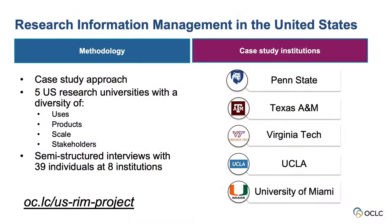We had great samples from some parts of the world, and we had a lousy sample from the United States. And so, wanting to really understand the types of research information management activities that were happening in the United States, we decided to change tack. Instead, we imagined a project where we would take a case study approach, and we did a case study of these five institutions: Penn State, Texas A&M, Virginia Tech, UCLA, and the University of Miami. We chose these institutions because they represented a diversity of use cases, products, scale, whether below the institution, enterprise-wide, or maybe even at the state or system level, as well as stakeholders.